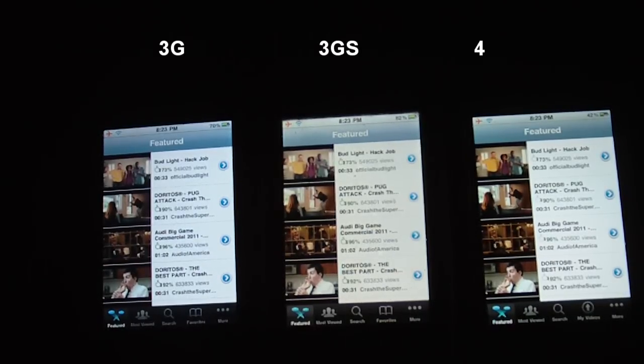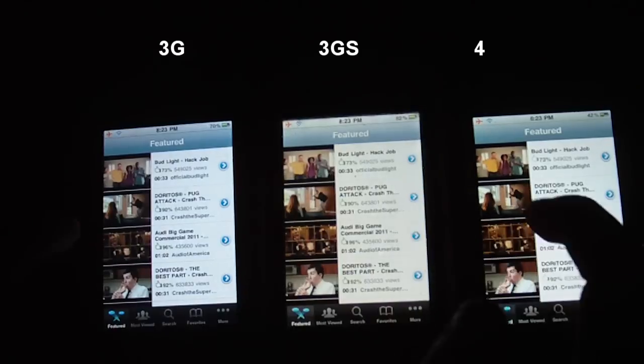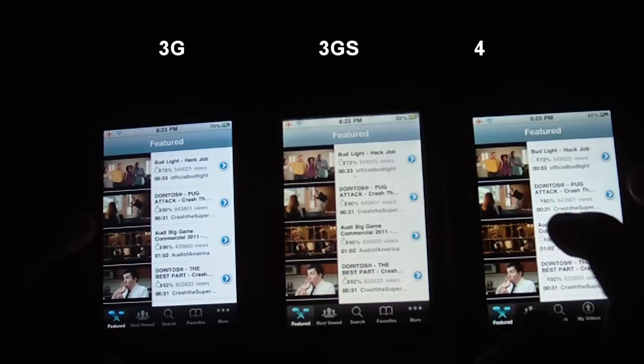Which video do you think we should load? This one is 1 minute. Audi big game commercial. Let's do that one. Okay, so I'm going to click on it. Click the second one. Yeah, no, the third one. All right, okay. So you get the four, I'll get these two.